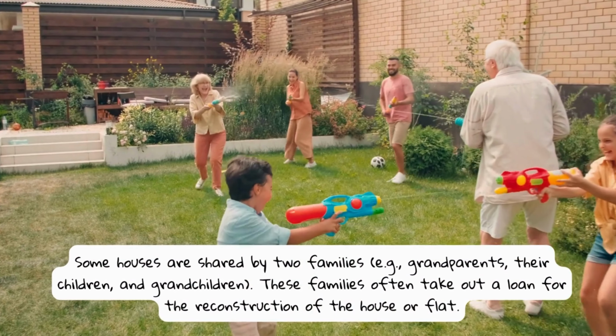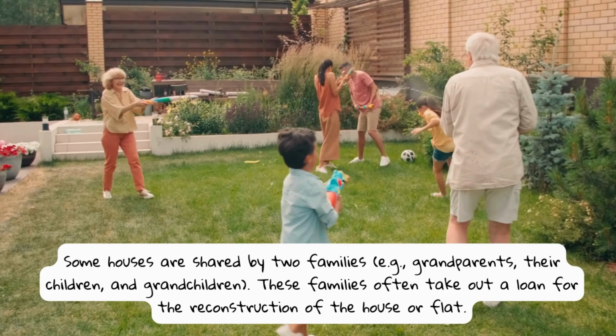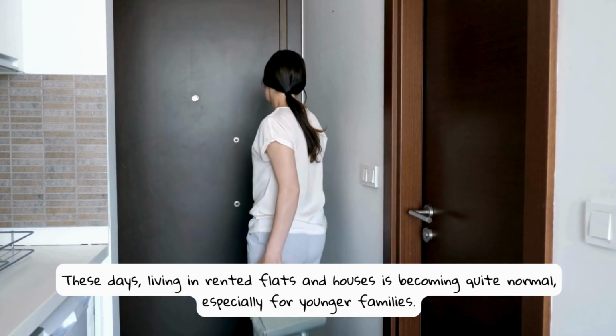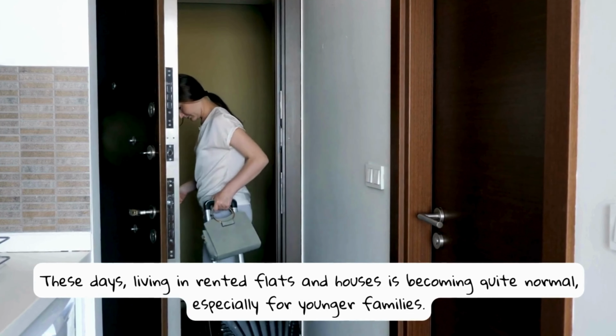Some houses are shared by two families. These families often take out a loan for the reconstruction of the house or flat. These days, living in rented flats and houses is becoming quite normal, especially for younger families.